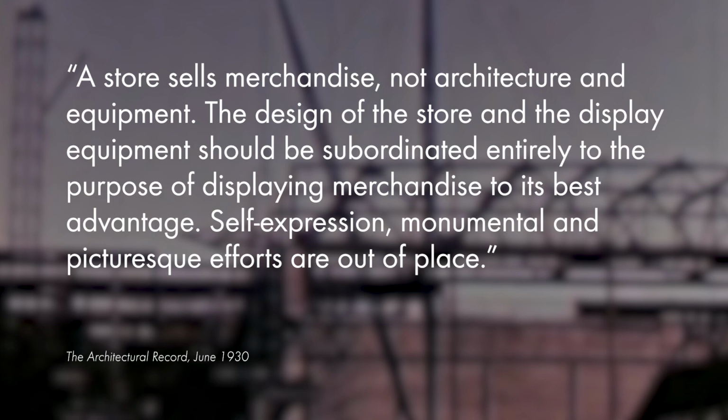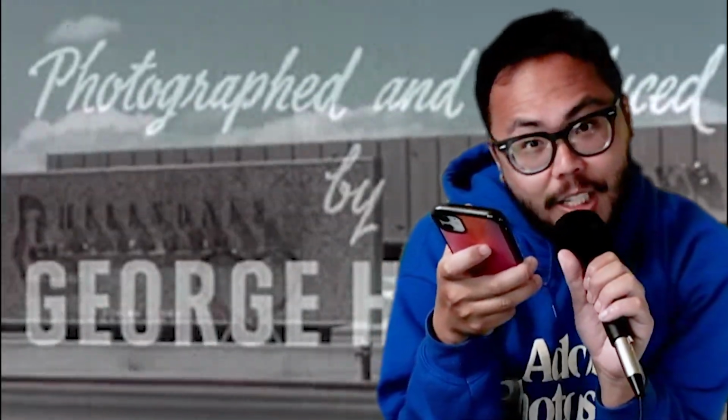Self-expression, monumental, and picturesque efforts are out of place. A lot of it followed the modernist trend of form follows function. And the function is to sell. And this machine to sell was the strip mall.